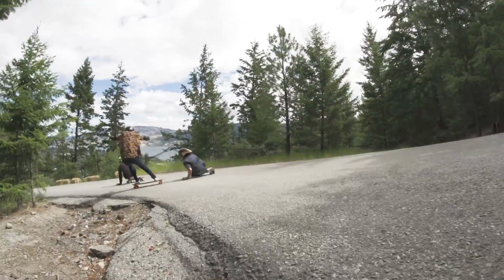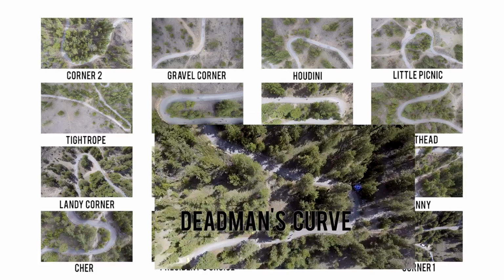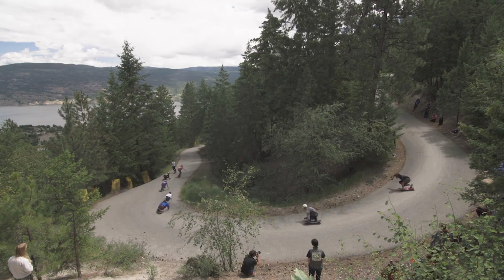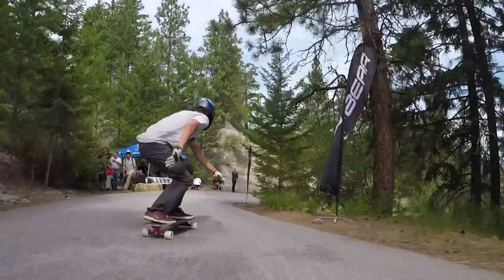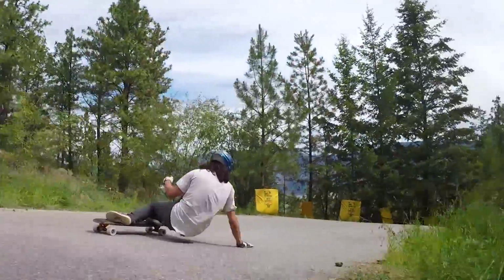Dropping lefty, pick up some speed through that. And there comes DEADMAN'S. DEADMAN'S Curve. You won't come back from DEADMAN'S Curve. It seems like a normal right hairpin at first, and then all of a sudden it kind of comes back on itself and like the road gets skinnier again.